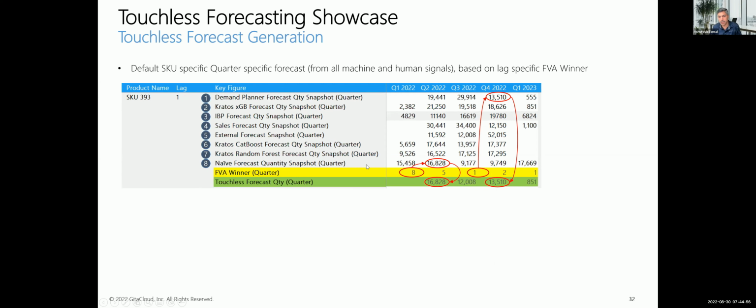So when you're looking at SKU 393 for lag 1, we just say, well, in this case, naive forecast 1. So we just grab the value of naive forecast into the Touchless, right? 16,828. In this case, the demand planner was the most accurate. So lag 1, take 13,510, drop that into the Touchless forecast.